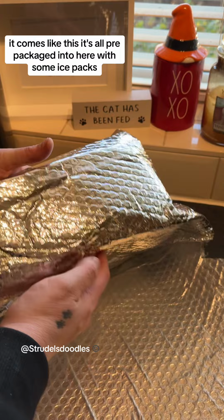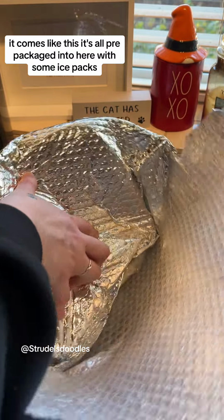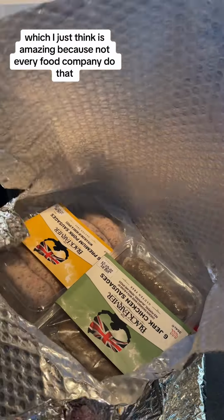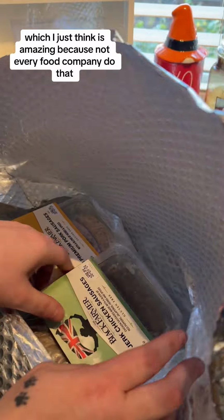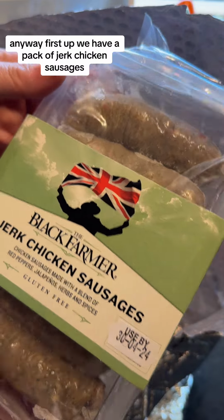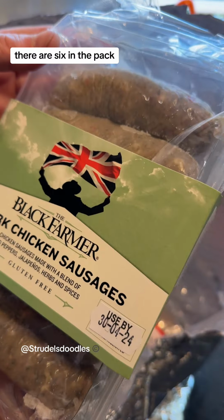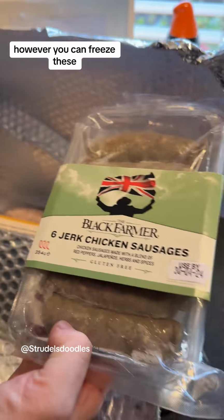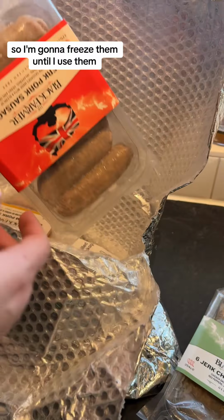It comes like this. It's all pre-packaged into here with some ice packs so it keeps it chilled, which I just think is amazing. Because not every food company does that. But anyway, first up, we have a pack of jerk chicken sausages. There are 6 in the pack. And as you can see, the use-by date is the 30th of April. However, you can freeze these, so I'm going to freeze them until I use them.